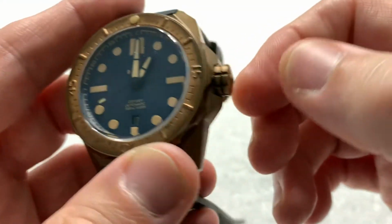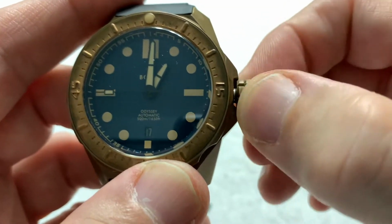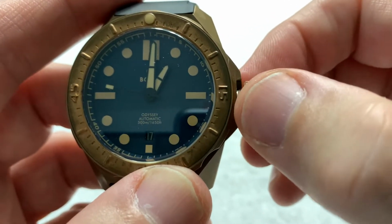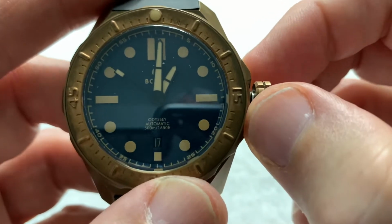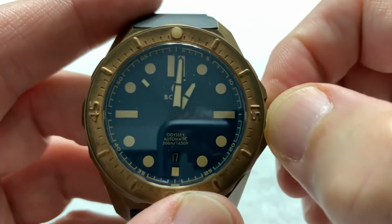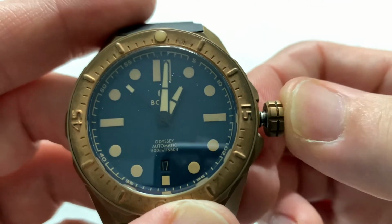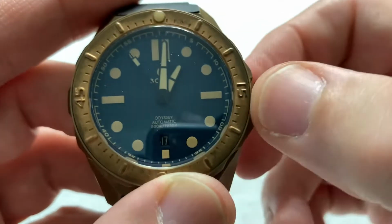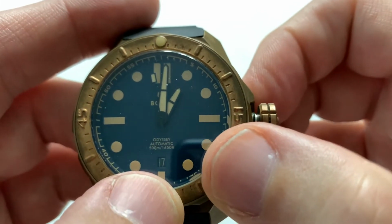The crown is an oversized crown, as you can see. It's very easy to grip. It's a screw-down crown. It pops very audibly, also very good tactile feel. It does hack the movement when you pull it out twice. In the first position, of course, it will adjust the date, which is at the 6 o'clock.